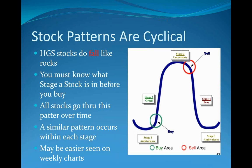So first question I always ask is where are we at in the market? Not going to spend a whole lot of time here, but I can tell you the type of stocks that I like to buy go up like a rocket and fall like rocks. And I have to know whether I'm in a markup, stage 2, or a markdown, or if I'm in a stage of uncertainty, sort of a Darvas box. And that helps guide me in my decisions of buying and selling.